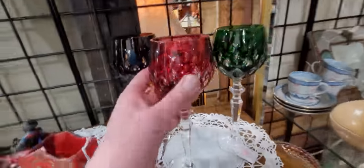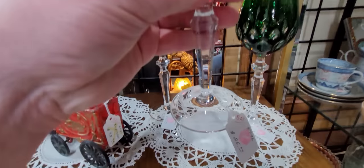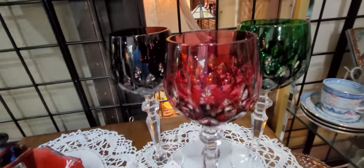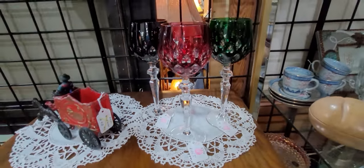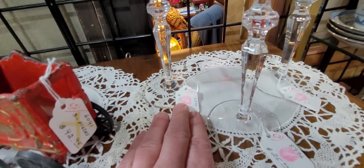Oh wow, look at these, $25. 25 each. I love those. Aren't those so pretty? My gosh. Well, this one's 25. These other two are 45. I don't know why.